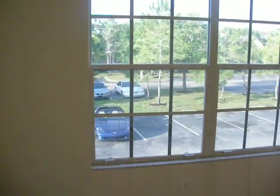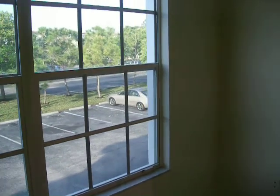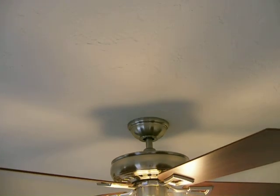Alright, this is the spare bedroom. The spare bedroom looks out onto the parking lot. Again, the carpet is all new in here. Upgraded ceiling fan. Closet.